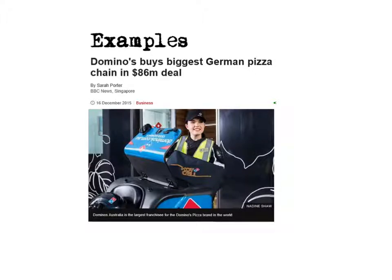Another example, and this is slightly more recent, towards the end of 2015, is when Domino's bought the biggest German pizza chain, which is called Joey's Pizza, in an $86 million deal. Again, the reason why both of those examples are horizontal is because Domino's are buying Joey's Pizza, and they both make and sell and offer that pizza service. And the same goes for Volkswagen and Porsche in terms of car production and car sales.